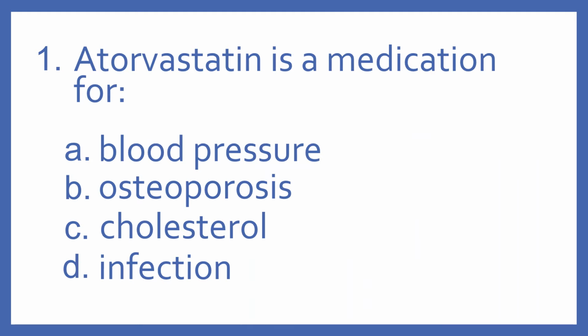Number 1. Atorvastatin is a medication for A. Blood pressure, B. Osteoporosis, C. Cholesterol, or D. Infection. The answer is C, cholesterol. You can see atorvastatin ends with the suffix statin. We know the statins are medications for cholesterol.